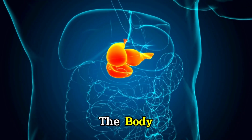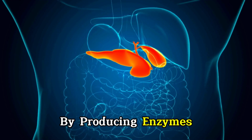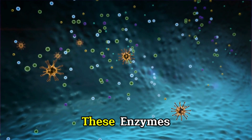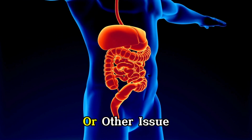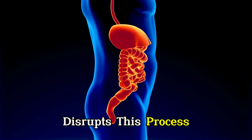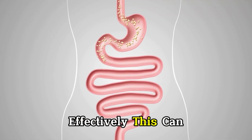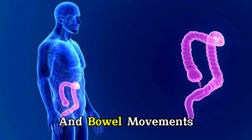What happens in the body? The pancreas plays a crucial role in digestion by producing enzymes that help break down fats, proteins, and carbohydrates. These enzymes allow your body to absorb nutrients from food. When a tumor or other issue disrupts this process, your body struggles to digest and absorb nutrients effectively. This can lead to significant and noticeable changes in digestion and bowel movements.